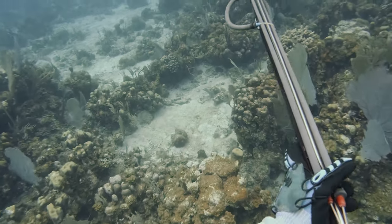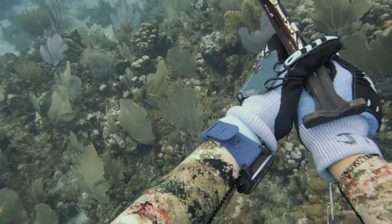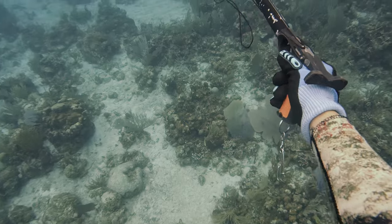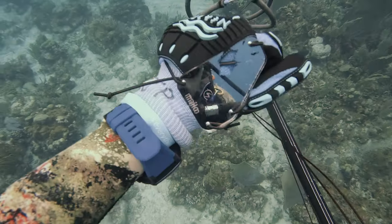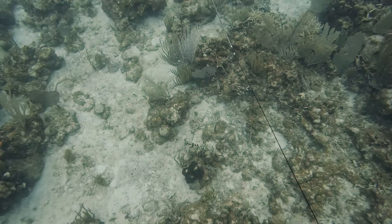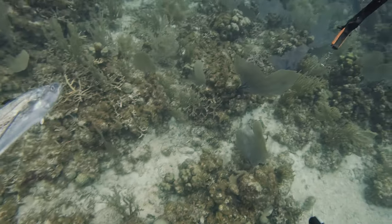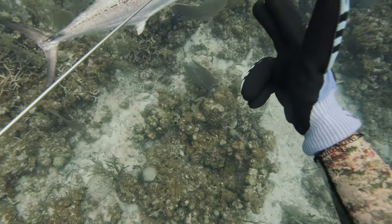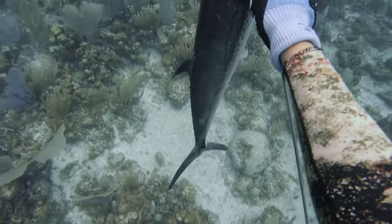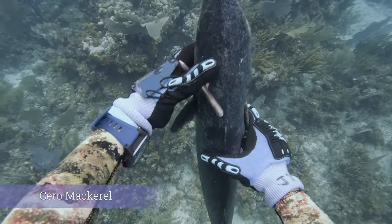It was good timing considering that this big mackerel happened to be passing by right after I lifted my head. Unfortunately, my camera was pointing down, but I landed this fish perfectly. It doesn't happen every time, but this is the shot we are aiming for most times. Hitting the lateral line on the body of this fish means you won't have to fight to hold on to your catch.